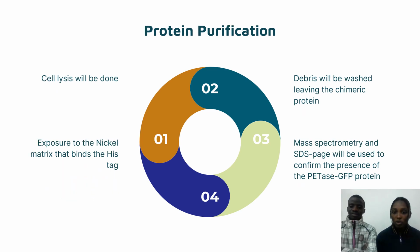So now, how will the proteins that we will use be purified? Now, after the expression, two proteins will be produced, PETase enzyme and GFP. The cell will first be lysed, and after lysis, the debris will be washed, leaving only the chimeric protein in the sample. And we will use mass spectrophotometry and SDS-PAGE, sodium dodecyl sulfate polyacrylamide gel electrophoresis, to confirm the presence of PETase-GFP protein, as it will be confirmed by the presence of bands on this gel electrophoresis.